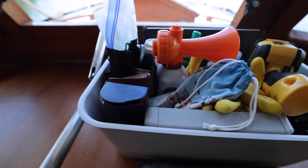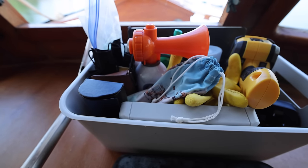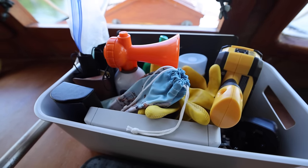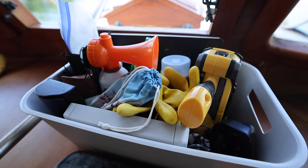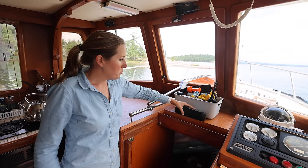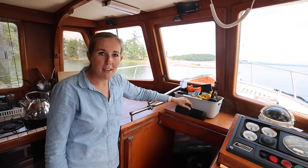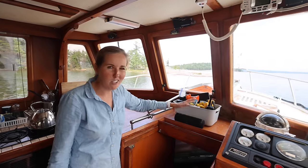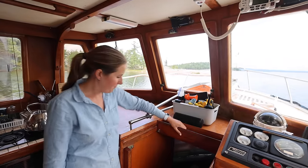We have a box of miscellaneous stuff that we just keep at the helm, so that way it has our extra radio, lights, sunscreen, bug spray, whatever we kind of need on the go, we've got it. We also have a portable speaker, which we keep inside, which we typically bring up to the flybridge very often, anytime that we're cruising up there, but we keep it here just for daily storage.